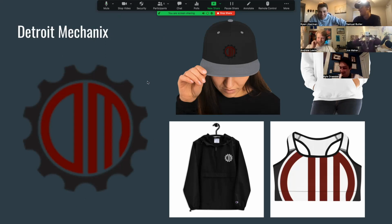Do the mechanics go in mechanics tier? No, I'm okay with this logo. On the dark gray background the maroon needs to pop, but look at how the logo looks on the jacket when it's black and white. That looks pretty good to me.